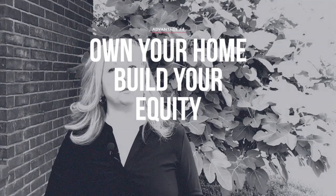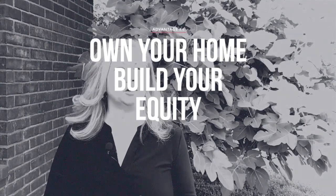Which brings me to my next point. Number four, you will own the home, meaning that you're building equity that you'll be able to take with you later or borrow against.